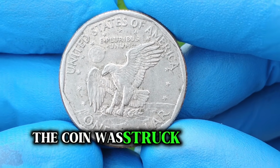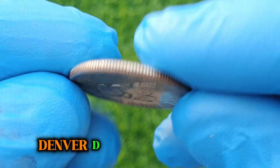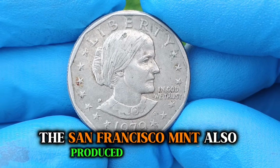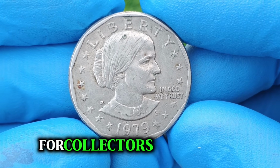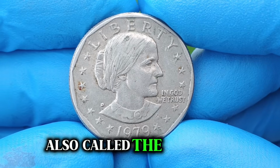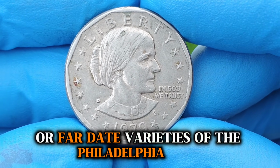The coin was struck at 3 different mints: Philadelphia, no mint mark; Denver, D; and San Francisco, S. The San Francisco Mint also produced proof coins for collectors. Among these, the most famous varieties are the wide rim, also called the near date, and the narrow rim, or far date, varieties of the Philadelphia issue.